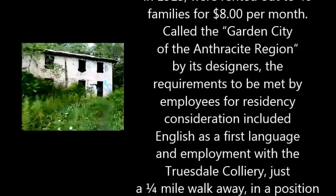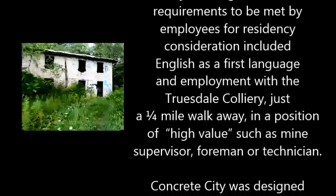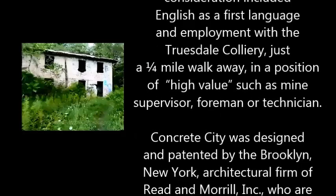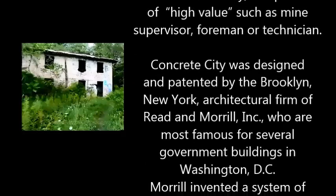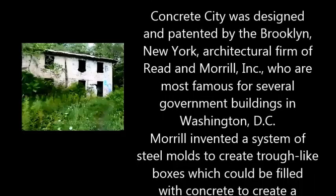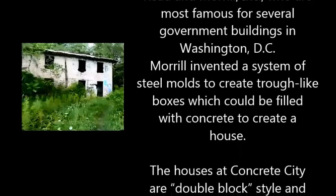for residency consideration included English as a first language and employment with the Truesdale Colliery just a quarter-mile walk away, in a position of high value, such as mine supervisor, foreman, or technician. Concrete City was designed and patented by the Brooklyn, New York architectural firm of Reed and Morrill Incorporated, who are most famous for several government buildings in Washington, D.C.